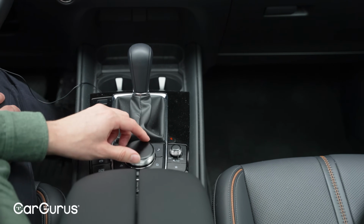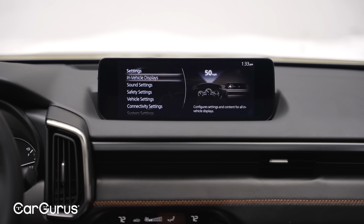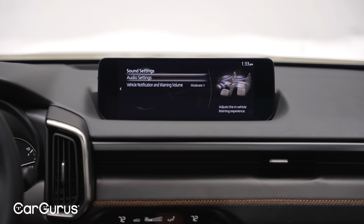Get past all that, and the CX-50 has a lot of functionality. For example, an active driving display, that's a head-up display straight on the windshield. It's very crisp and clear. A 12-speaker Bose stereo that sounds pretty darn good, I gotta say. Not all Bose systems do. This one's tailored for this car very well.